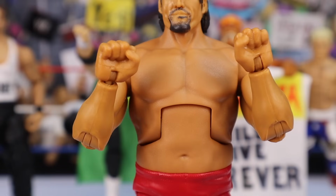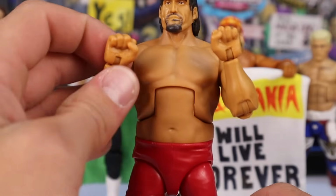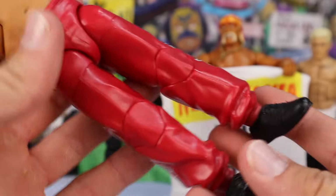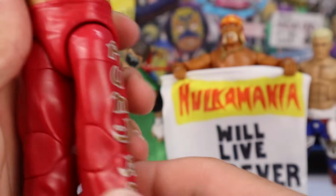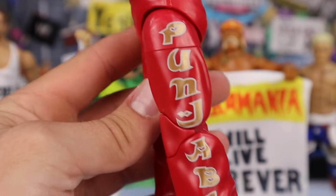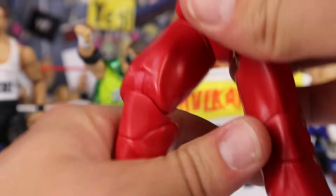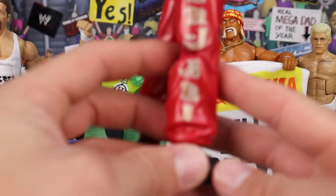They feel really good. Great Khali does have some Big Show style of massive interchangeable hands, and we do have choke slam hands, but they're not small interchangeable hands. They are big hands to make up for this big action figure. We do have some brand new leg molds here, all red for the Punjabi Great Khali legs. It says Punjabi going down the sides. Amazing articulation on these. Oh my gosh, it is insane how good the articulation is on this Great Khali figure. I love the logo going down.